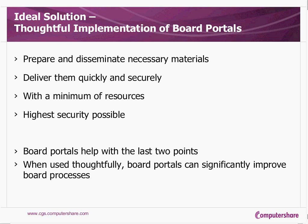I think we can sum up that the ideal solution is, as is said in the heading, thoughtful implementation of board portals. Prepare and disseminate the materials as you ordinarily would, if not more rigorously, and then you can take advantage of the best security, the fastest delivery, protection through retention that works for e-discovery, and really the ultimate goal is to improve the board decision-making so they can carry out their fiduciary duties most effectively. I don't know if you have anything else to add on that, Tom.